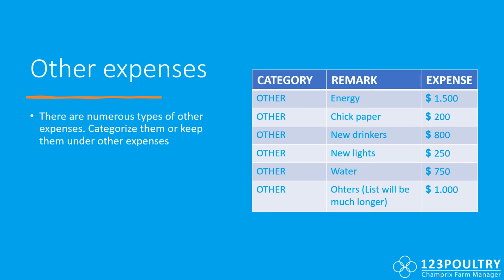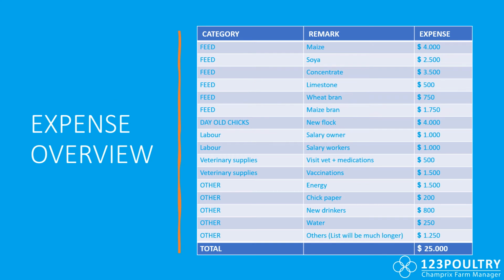So you have expenses like energy or new lights or water. Just combine them in the category other. And eventually that will give you the expense overview, so an overview of all the expenses you have made on your farm. You can see we spent a total of $25,000 for this round of birds. And of course this is a fictive number, but we will use it for the calculation.